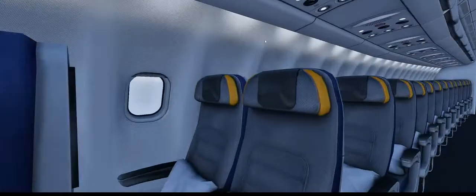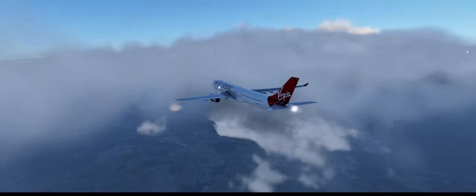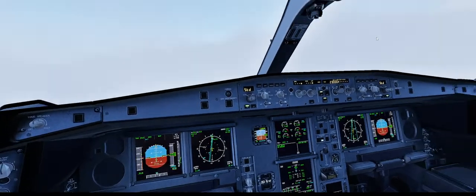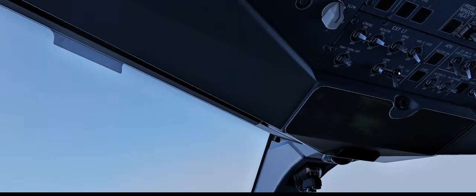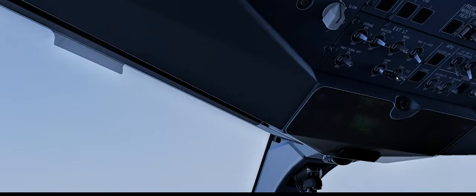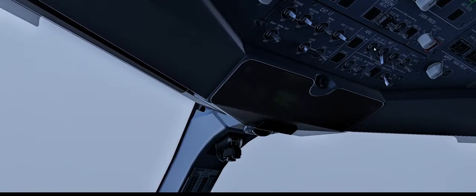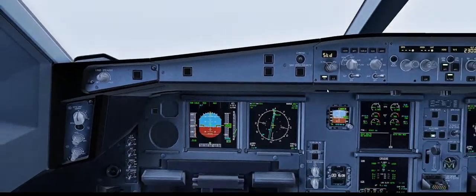Nice, pitiful view. Where'd that come from? Passing through a cloud.